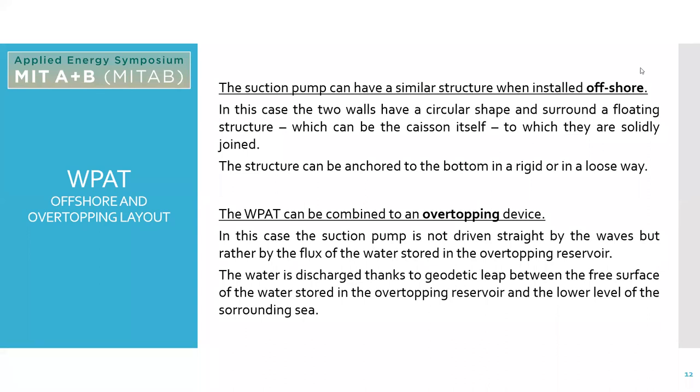The suction pump can have a similar structure when installed offshore. In this case, the two walls have a circular shape and surround a floating structure, which can be a caisson itself, to which they are solidly joined. The structure can be anchored to the bottom in a rigid or in a loose way. The WPAT can be combined with an overtopping device.